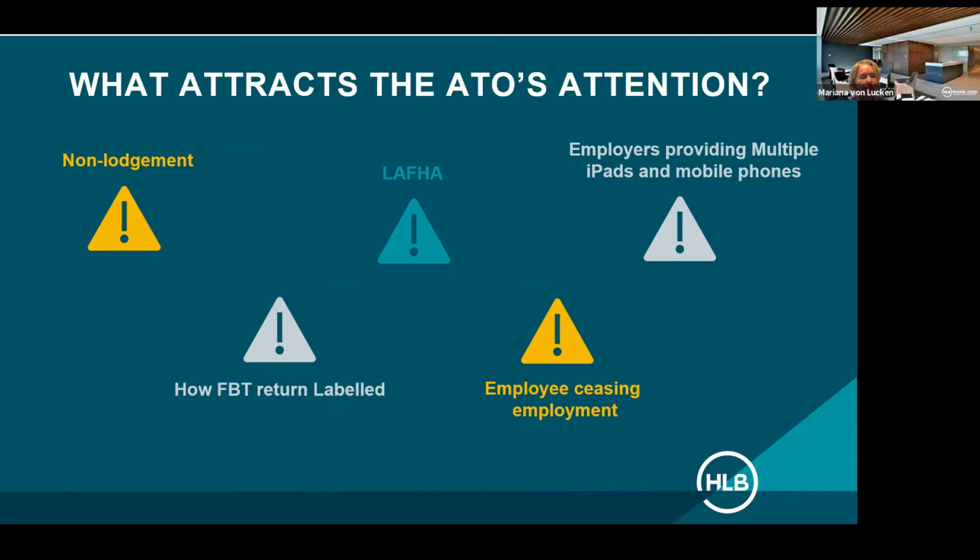And why this might be an issue is that when you lodge your company tax return, if you've got employee fringe benefits, you're required to include them in your assessable income. There is a label on the tax return saying fringe benefit employee contributions. So now the ATO might pick that up, look at it and say, hey, well, you've got employee contributions here, there's no FBT return. And that's always a trigger point for them.